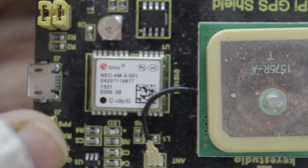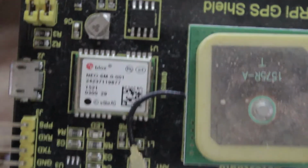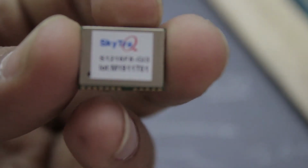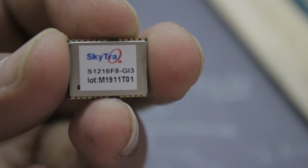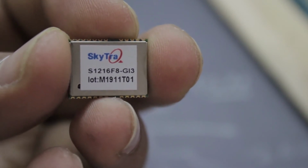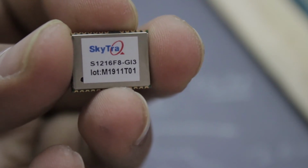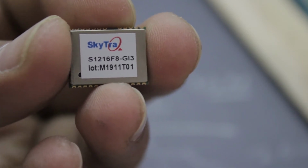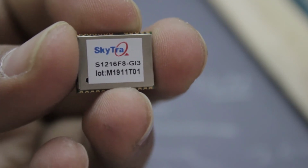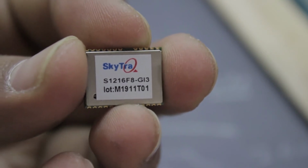So anyway, as Indian engineers, we can move away from these foreign receivers, and we can use these, which I got yesterday morning. These are manufactured by Skytraq with a Q, and the part number is S1216F8-GI3. There's also a GI2 version, but as far as I can remember, the GI2 has a poorer receive sensitivity, so it would matter if you are receiving the NavIC signals from the ground floor of a tall building, or if something large is over your head.